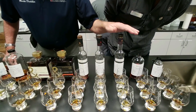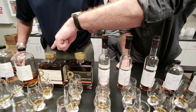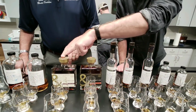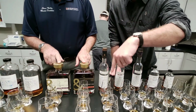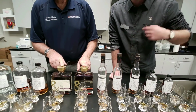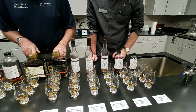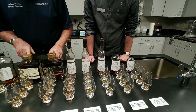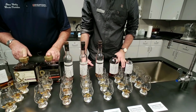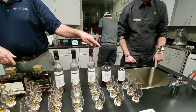Which one is this? Looks like you've got the apple brandy here. This is the Mistelle finish. Really cool. This is one of my favorites we do. The Mistelle finish thrown back into New American Oak. Oh, gives it a little more bottom to it. It's awesome. And then you've got the Curacao finish here, which I think could almost function like a Grand Marnier. It's got so many orange notes.